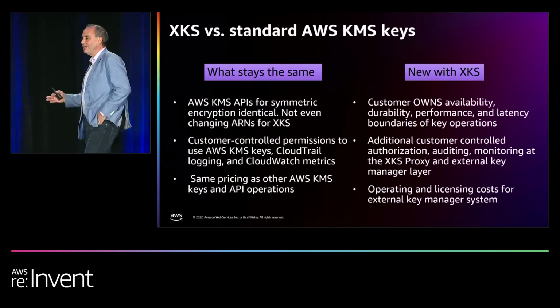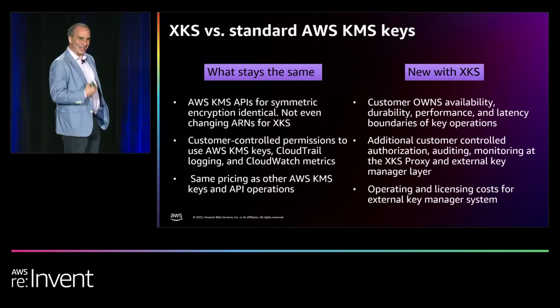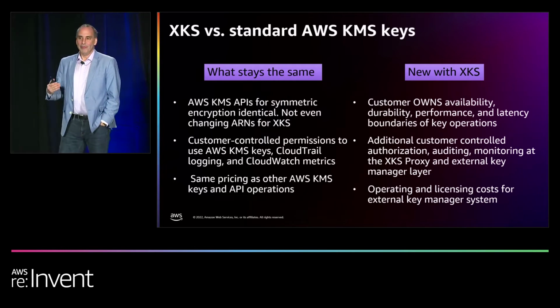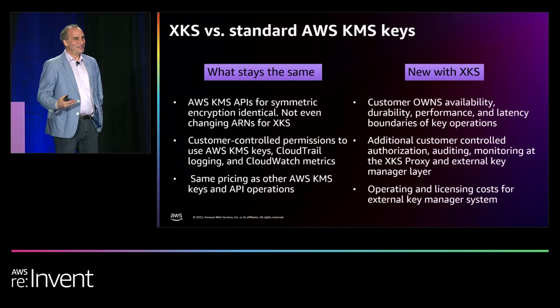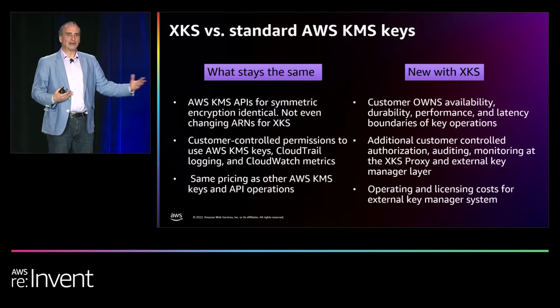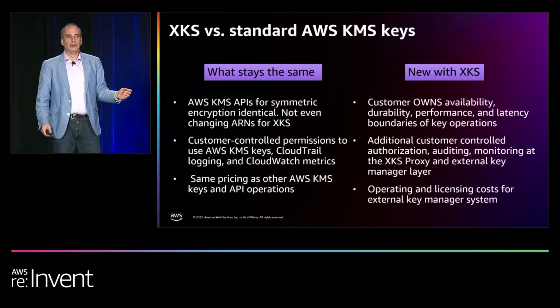What's entirely new and different? If you take one thing away from today, it's how an envelope encryption pattern works. You take the second thing away, you own it. And let's talk about that. This is our sort of CAP theorem. We can't give you an external key and say we take a full dependence on you and a total dependence on you.